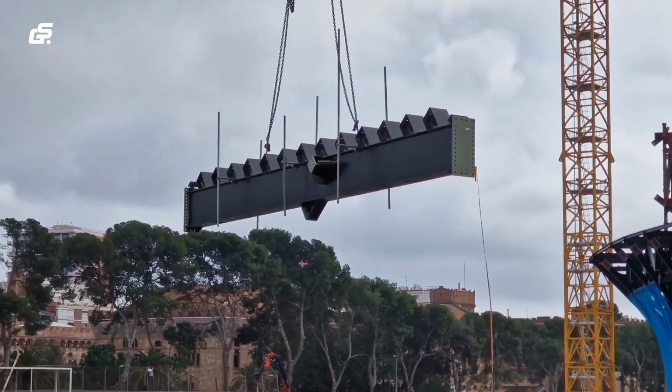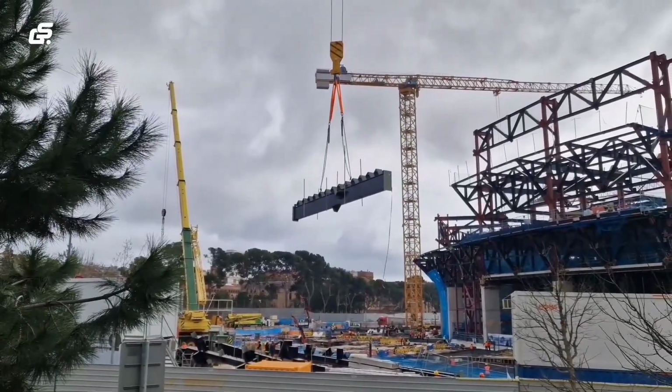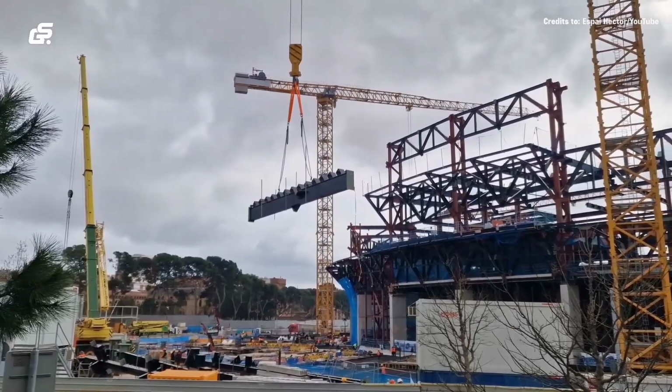Safety is also a big focus. You can see protective nets being installed around the north goal area, which means they're getting ready for more work up high. It's all about keeping the site safe while they build.